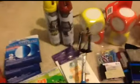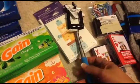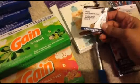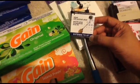I could not believe my eyes when I walked into this Dollar Tree. They had selfie sticks. Now you're probably thinking, oh my gosh, that's not going to work. That's not something that I want to get. It's not something that is worth it. I promise you, it extends to 22 inches.